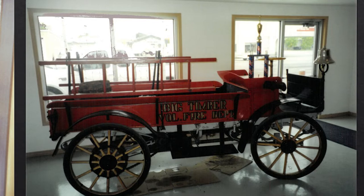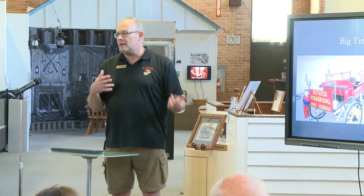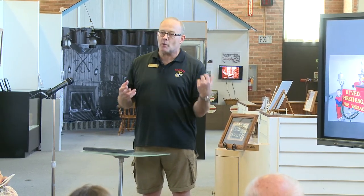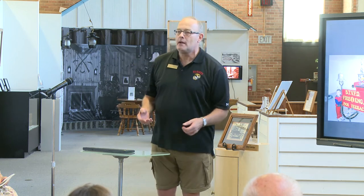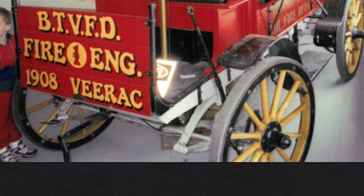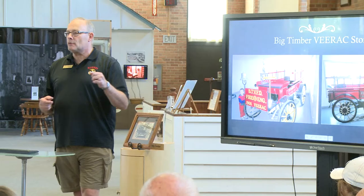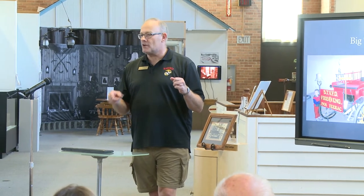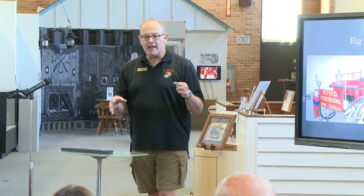So these pictures that you're going to see are pictures that I took in 2002 when we were there. And I could go on about my family in Big Timber, Montana, forever, but the fact is, you guys are old car enthusiasts, and so what you want to see is pictures of the VEERAC, and so this is it. One of the things he told me about it is that when you start it up, and you can see a crank on the front there, right? When you start it up and you get it cranked, it's got a forward gear and a reverse gear. And you don't know which way the car is going to go until you actually accelerate.